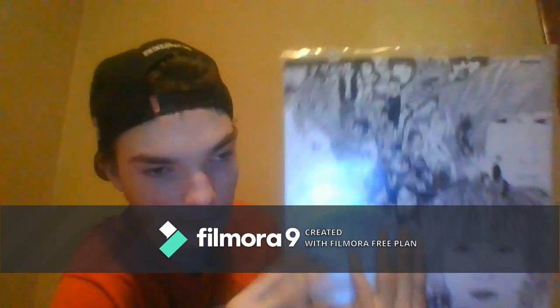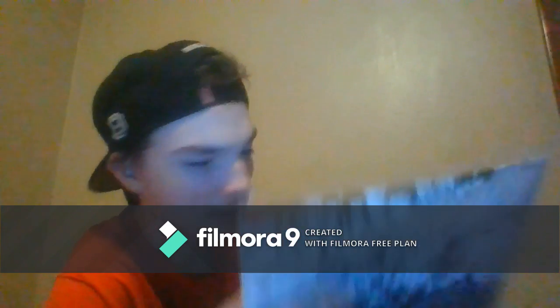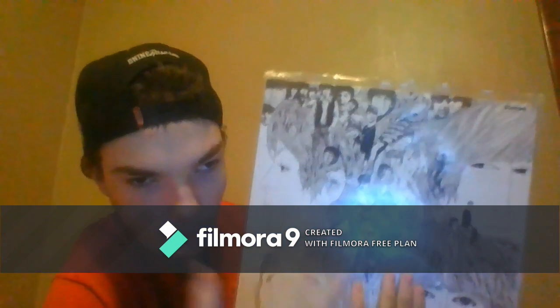So my number two is Revolver, and if you haven't been catching on, I'm only ranking the UK ones because those are the ones I have on vinyl. This cover is Revolver.